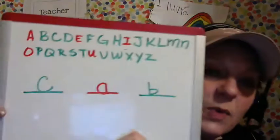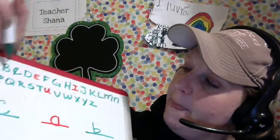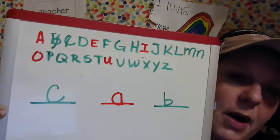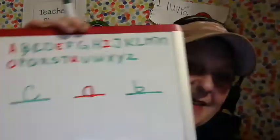Cab. And then what you can do is cross out the ones you choose. So I used a C. And I used a B. I'm going to keep the A unmarked because I might use that again. See if you can go through the whole alphabet making CVC words.